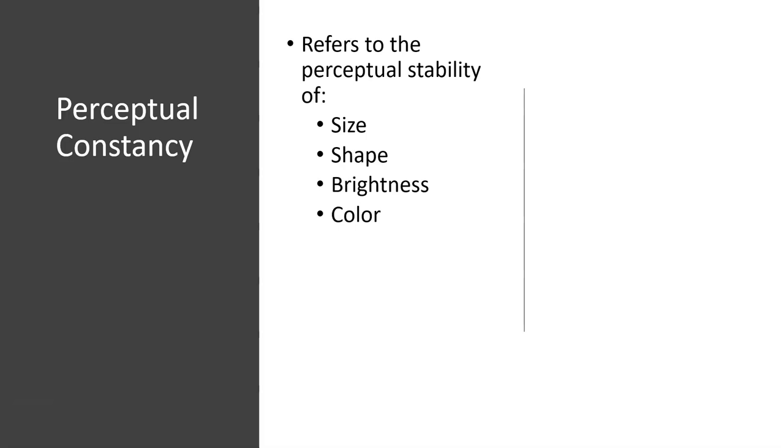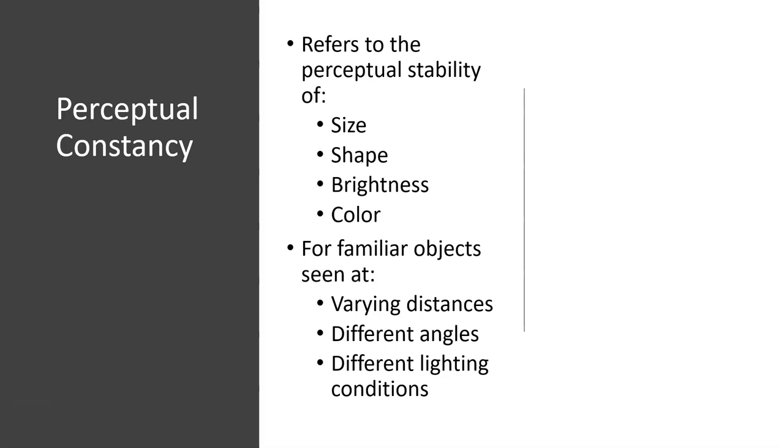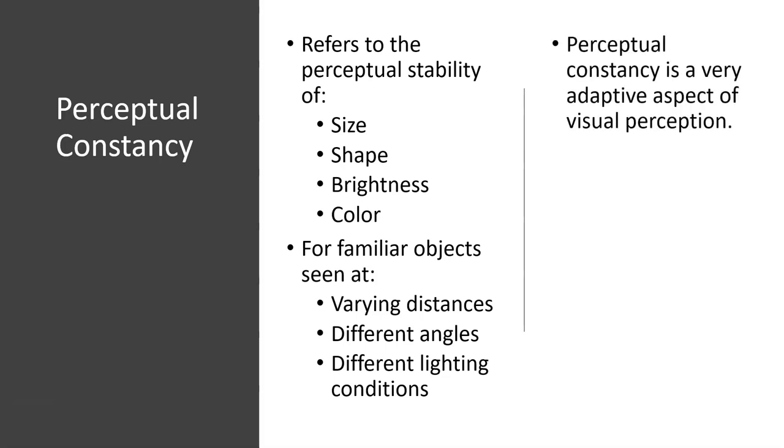So there's perceptual stability in size, shape, brightness, and color. My truck is actually a very bright blue. In dim light, my eyes are not perceiving that bright blue, but I know that the truck is still bright blue, for example. For familiar objects, perceptual constancy is in play. So if we know something about it, like I know how big my truck is and I know that it's very bright blue, I can vary the distances, different angles, different lighting conditions, and I still know that it has those traits.